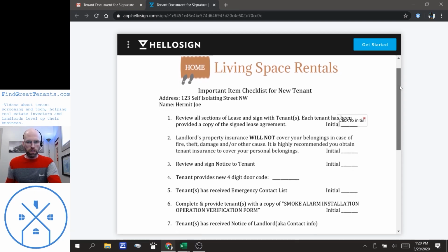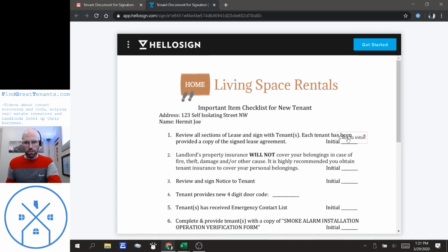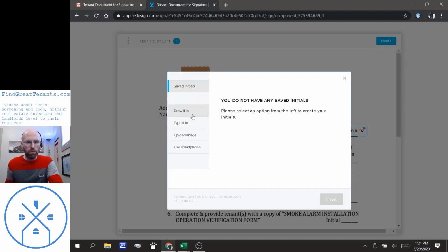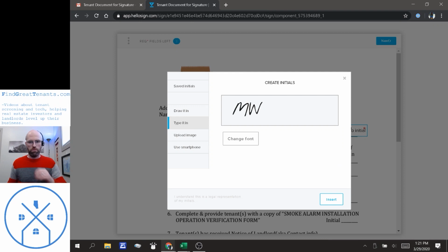So here it is. They can go through, read the document, and now they've got to click and sign the initial. So it says click to initial. I do that. Just for demonstration purposes, I'm going to type it in. So I can just go MW. You can change the font, but like I said before, you can upload your own signatures, and it's really easy doing it with your smartphone.